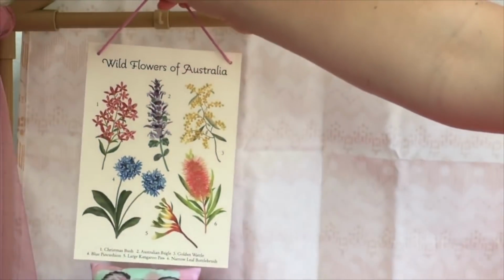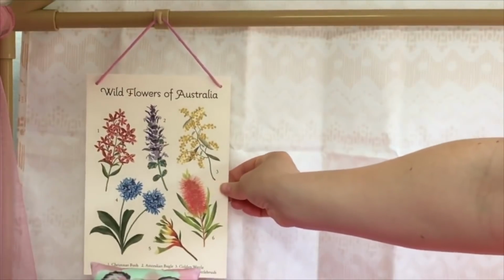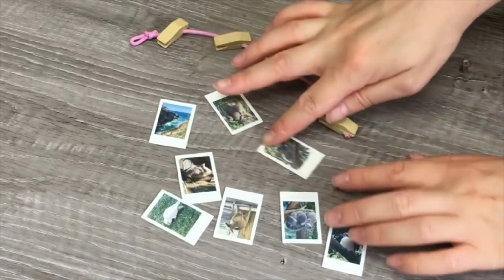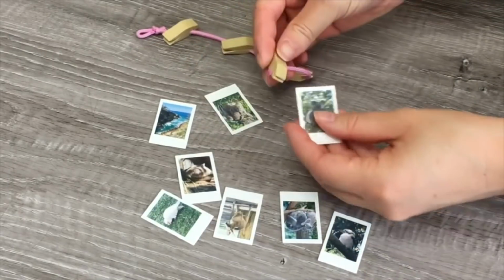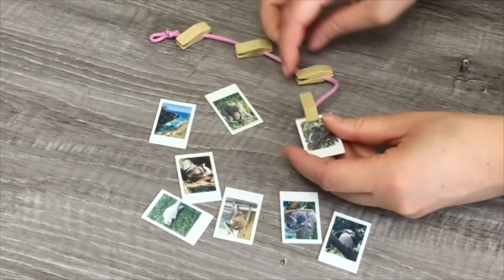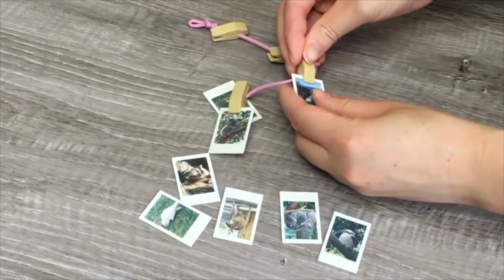So I placed the hook just towards the side here so I can display this Wildflowers of Australia poster. And there are a total of 6 different types of flowers on the poster itself. Another decor item that's a part of the set is this clothespin photo hanger, and there's a total of 8 photos and 4 clips, so you can choose to display 4 photos at a time, and the photos are themed to different Australian nature scenes and also wildlife too.